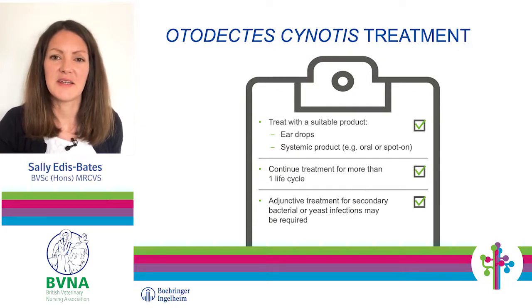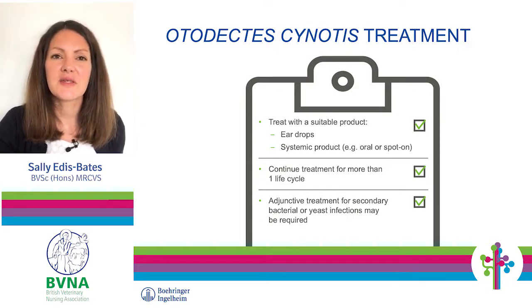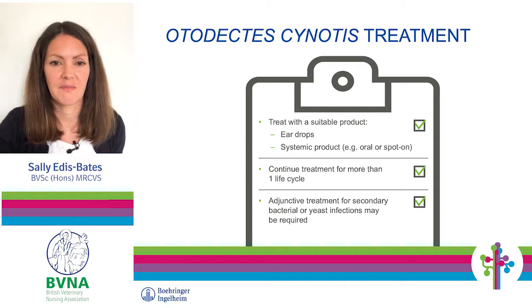And then on to Otodectes cynotis treatment. Several products are licensed for the treatment of ear mites, and these include topical treatments and systemic treatments, which come in the form of oral products or spot-on products. The benefit of eardrops is that they often treat other issues at the same time, such as secondary bacterial infections, but they can be difficult to apply in some pets.